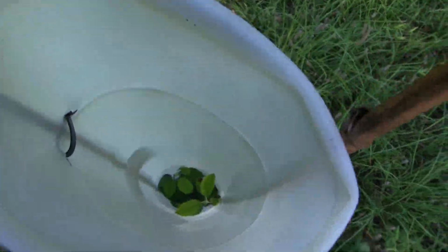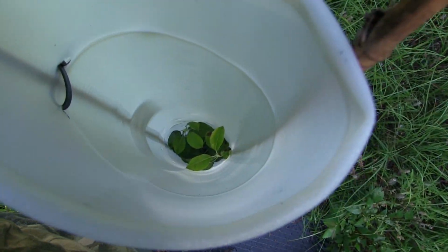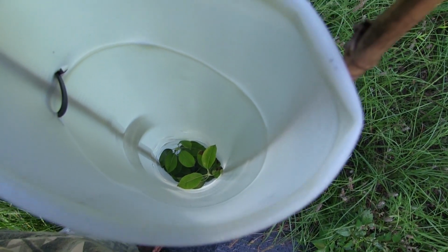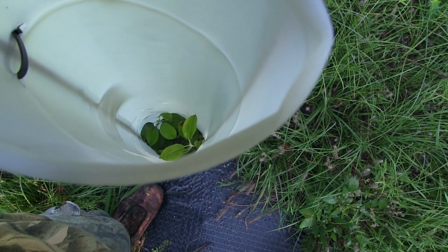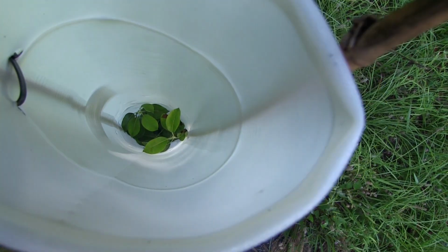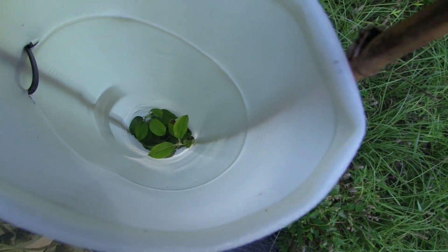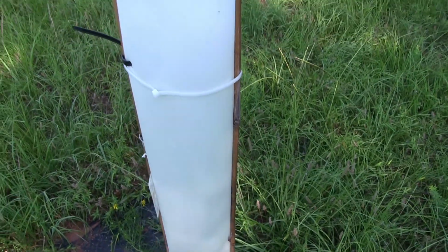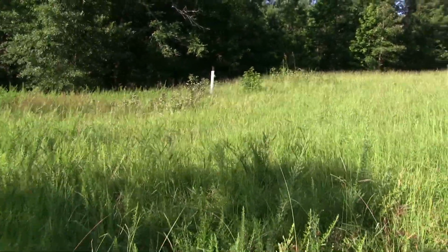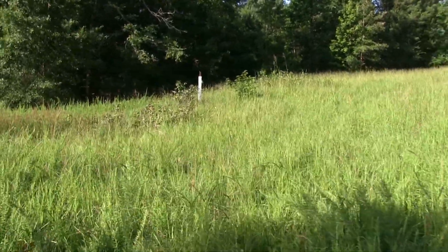Just look down in here again. Yes, it's nice and green, and you know, it's got one or two discolorations on the one or two leaves, but it's got a nice good stem coming up. Oh yeah, I'm really happy about that. We're gonna go over here to this other one where it looks like it was almost dead when I planted it.